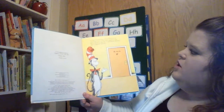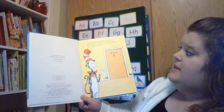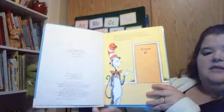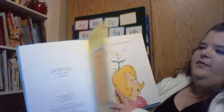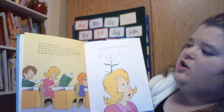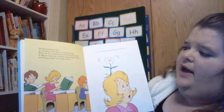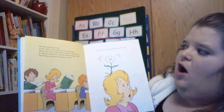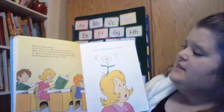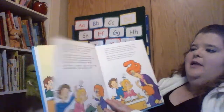It's hard to believe such a thing could be true, and I hope such a thing never happens to you. But it happened, they say, to poor Maisie McGrew, and it happened like this. She was sitting one day at her desk in her school in her usual way when she felt a small twitch on the top of her head. So Maisie looked up and she almost dropped dead. Something peculiar was going on. A daisy was sprouting right out of her head. Oh my goodness.